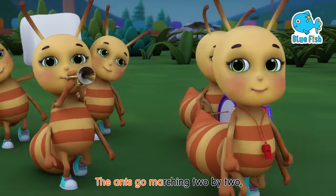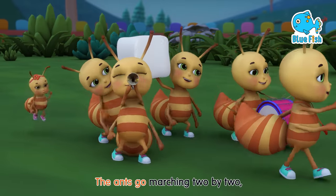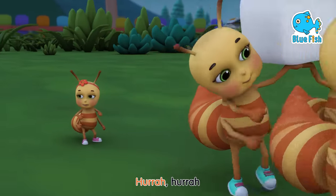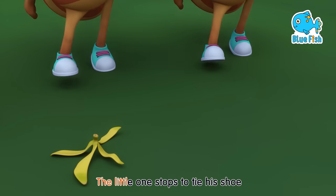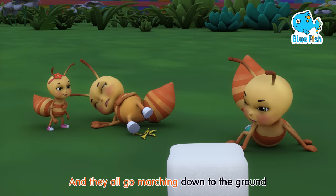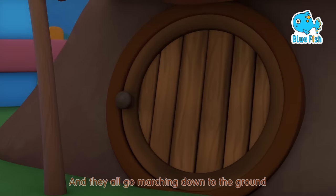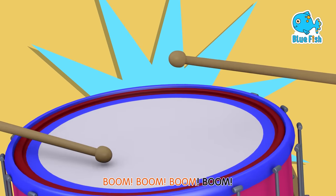The ants go marching two by two, hurrah, hurrah. The ants go marching two by two. The little one stops to tie his shoe, and they all go marching down to the ground to get out of the rain. Boom, boom, boom, boom.